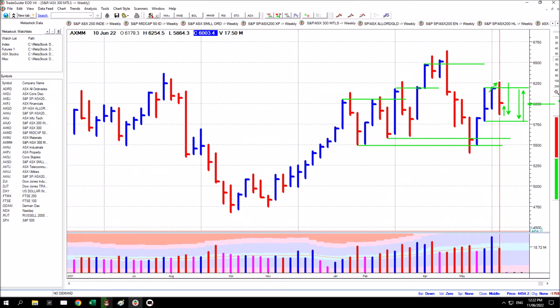So this is the market showing resilience. It's not particularly weak, but it's not particularly strong. And the resilience that was shown this week was probably admirable considering the weakness that the ASX overall saw.